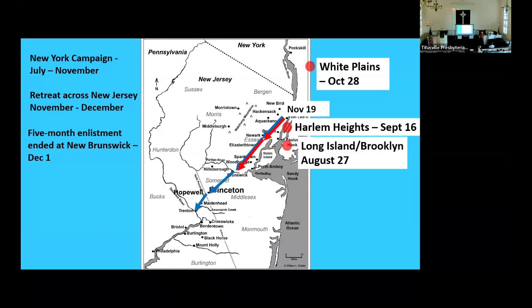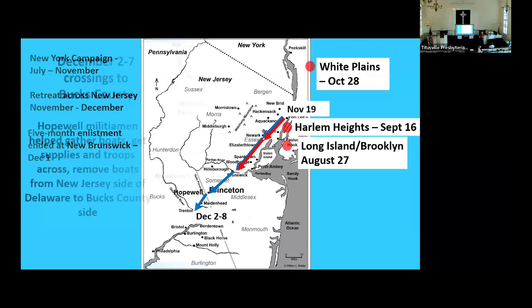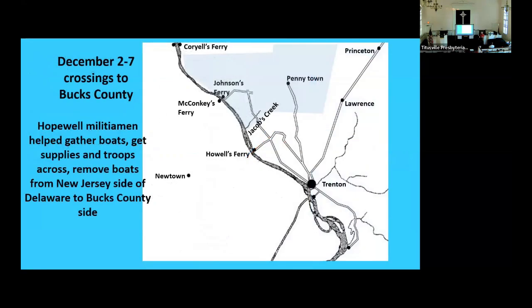During that week, from the 2nd to the 7th, he crossed at Trenton. Some people crossed at Howell's Ferry or Yardley Ferry, and some at Johnson's Ferry, McConkey's Ferry. Hopewell militiamen were involved with all of that.